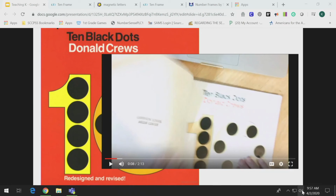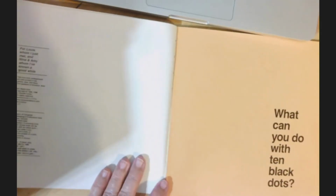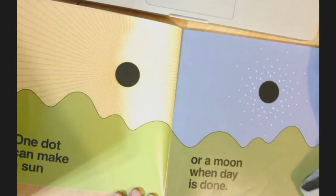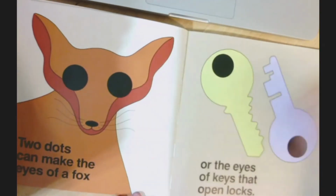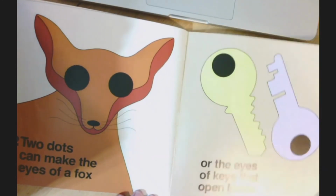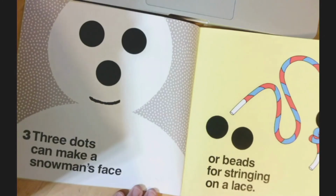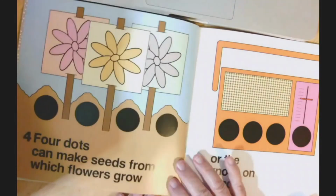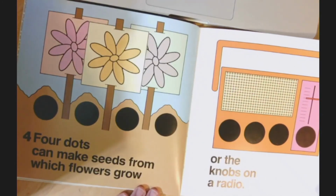Ten black dots. What can you do with 10 black dots? 1 dot can make a sun or a moon when the day is done. 2 dots can make the eyes of a fox or the eyes of keys that open locks. 3 dots can make a snowman's face or beads for stringing on a lace. 4 dots can make seeds from which flowers grow or the knobs on a radio.